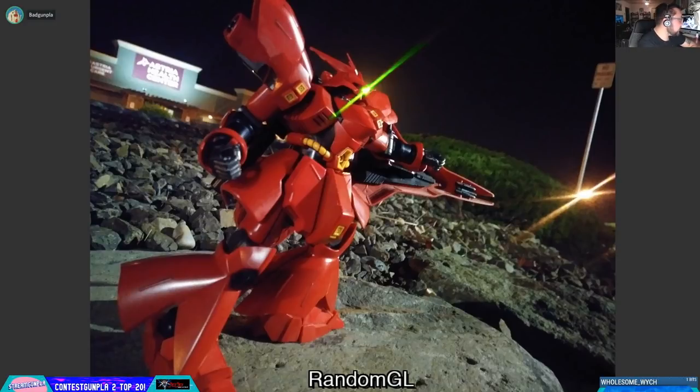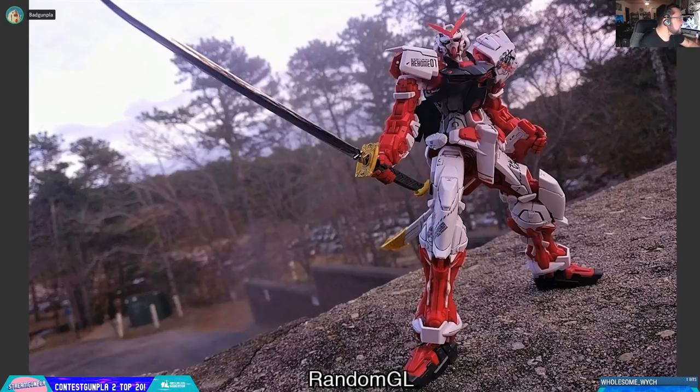I think it's time to move on to the next one. What do you guys think? Yeah. Sounds like a plan. This one was not shot during the nighttime, but this one was shot by Krishal. And I dig the simple pose on this one, and I like the use of the background being out of focus. What do you guys think on this one?